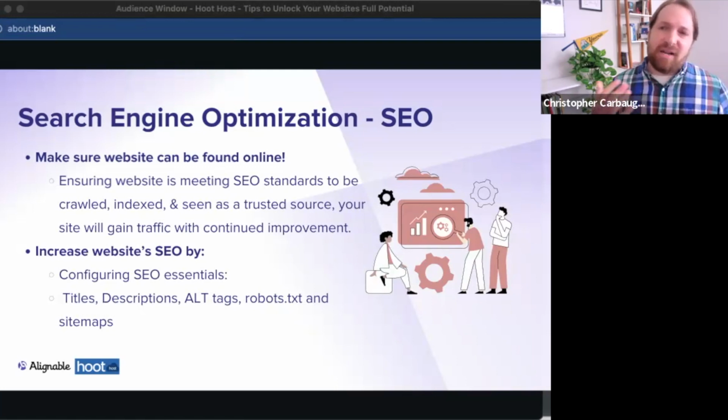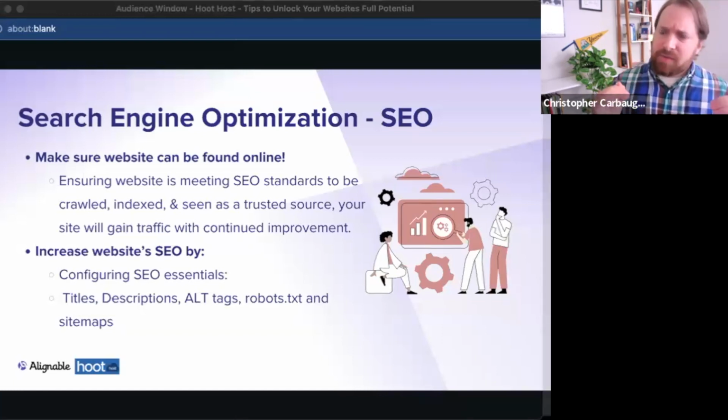So these SEO essentials that we're talking about are titles, descriptions, alt tags, proper structure of your website for headlines and content, and even things like your sitemap and robots.txt. These are all the baseline essentials, the foundation of your website to make sure that you're going to be ranking appropriately.